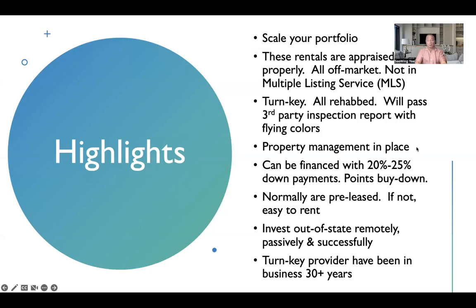And very, very importantly, the next thing is professional property management in place. They will do everything for you. You can be a remote, faraway investor, and this process, this concept, this philosophy still works. They handle everything on your behalf. Work smart, not hard.